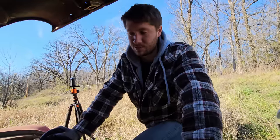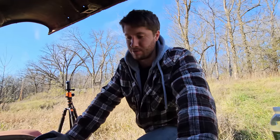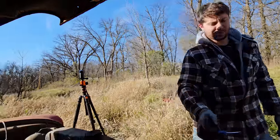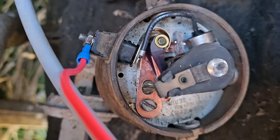Probably a good idea would be to just put the brand new coil on it. We do have a brand new one, and I've just been kind of procrastinating putting that on because I like to get it running with as much of the older stuff as possible. But obviously it's already been changed out, so it wouldn't matter at all. Perfect.